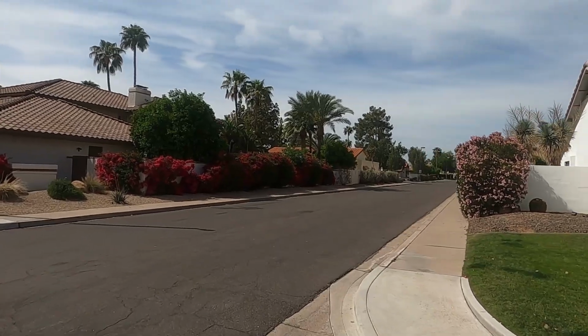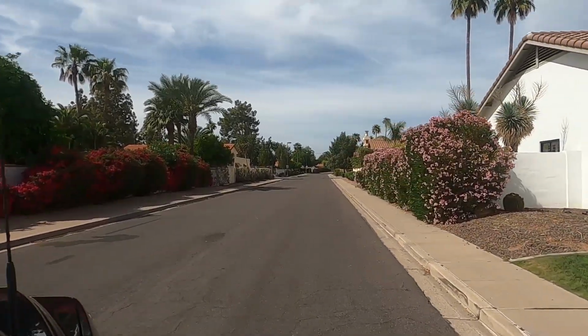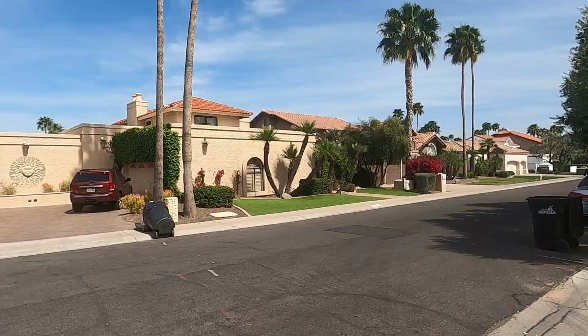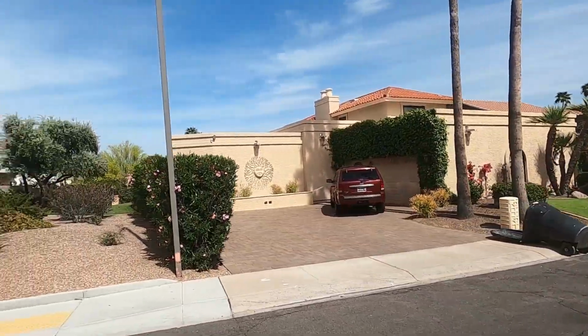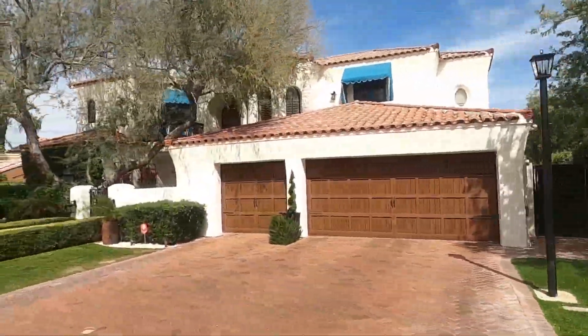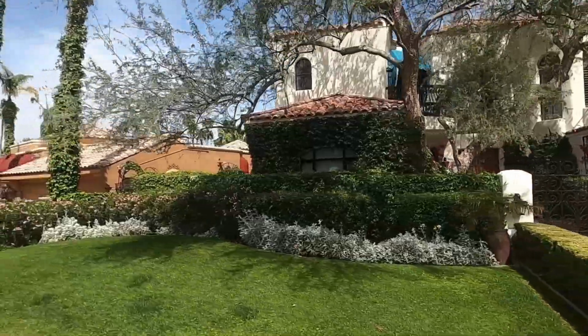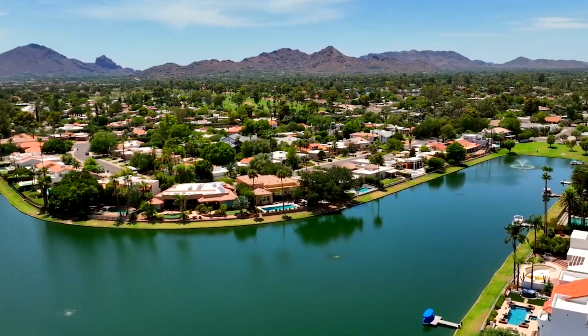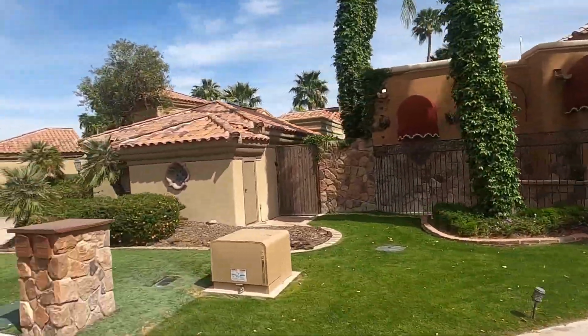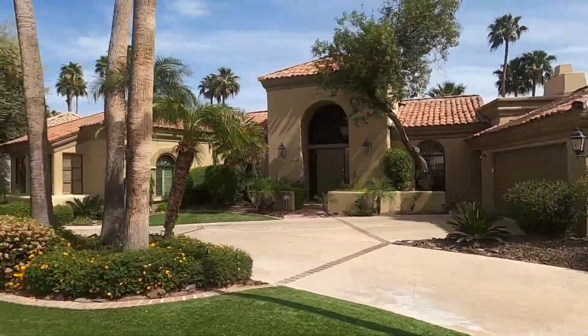Again, if you're looking for a single-family home, plenty of options in this community for that. You can't really tell from here because we're on the street level, and we might be able to catch a glimpse of it, but all of these homes back to the lake. If you are looking for a lakefront home in Scottsdale, this would be one of the communities you would want to look at.